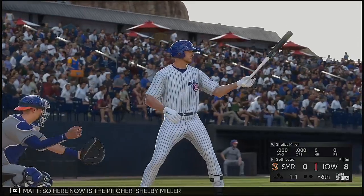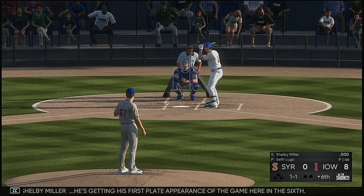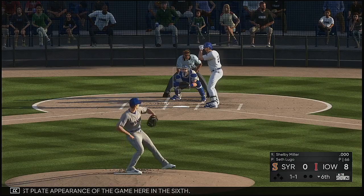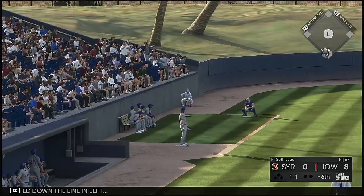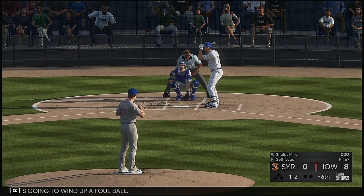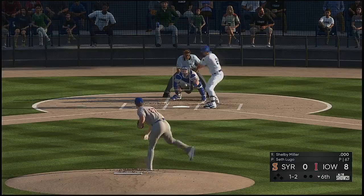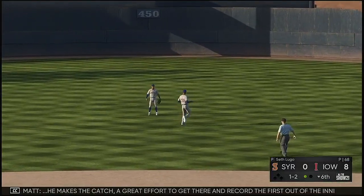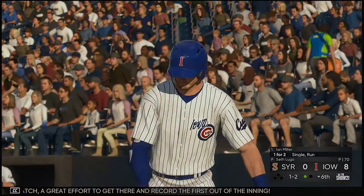So here now is the pitcher, Shelby Miller. He's getting his first plate appearance of the game here in the sixth. Lifted down the line and left. But this is going to wind up a foul ball. Hit in the air to shallow center. Newton trying to get there. He makes the catch. A great effort to get there and record the first out of the inning.